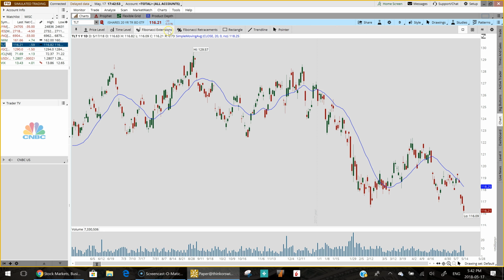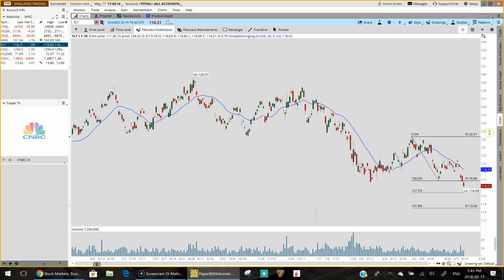Well, an easy thing to do is to take your Fibonacci extension tool, and even if we just look at the recent high and low here, that'll give us an indication of where we can go in the immediate near term here. Let's have a look here.